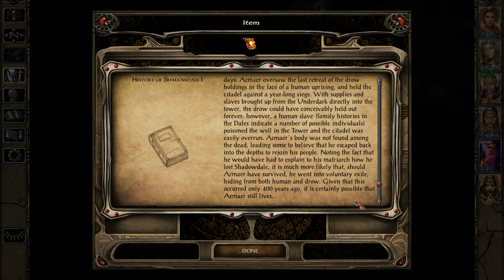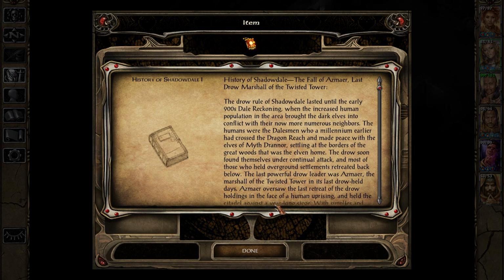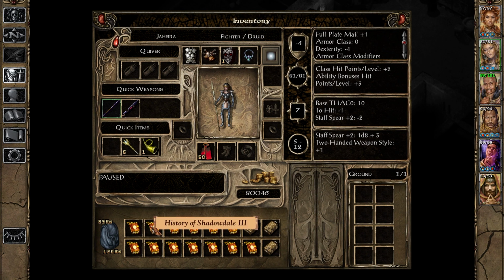Asmaer's body was not found among the dead, leading some to believe that he escaped back into the depths to rejoin his people. Noting the fact that he would have had to explain to his matriarch how he lost Shadowdale, it is much more likely that, should Asmaer have survived, he went into voluntary exile, hiding from both human and Drow. Given that this occurred only 400 years ago, it is certainly possible that Asmaer still lives. Okay, interesting. Well, on to part 2.